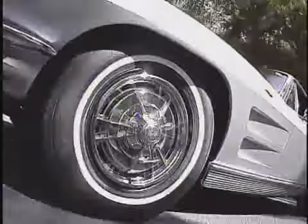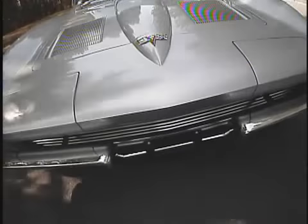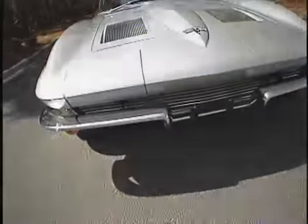Every one of the performance verifications on this car was signed by Zora Duntov, and since then he's passed away. So this car is really well documented.